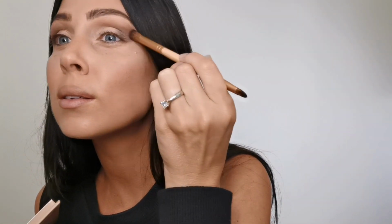Now I want her first classic one just to have some warmer tones as well, because the formula on this eyeshadow is gorgeous. Like, how gorgeous.